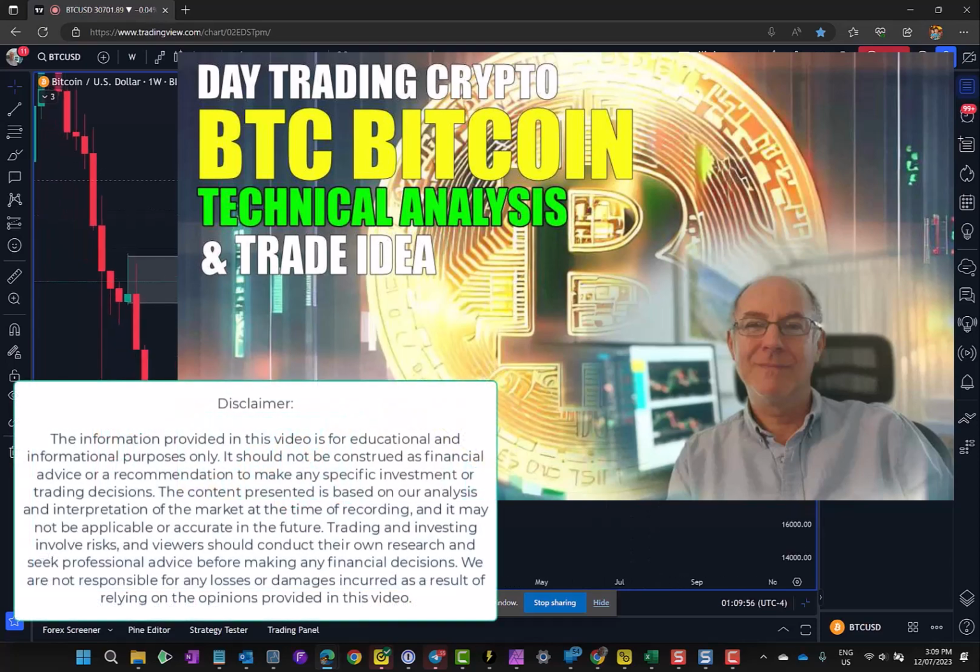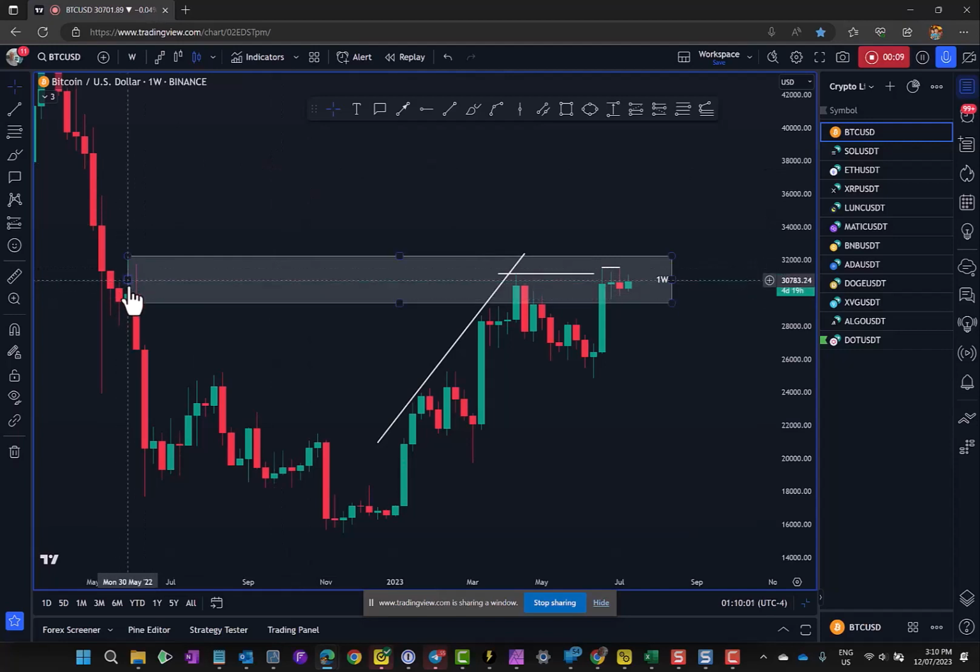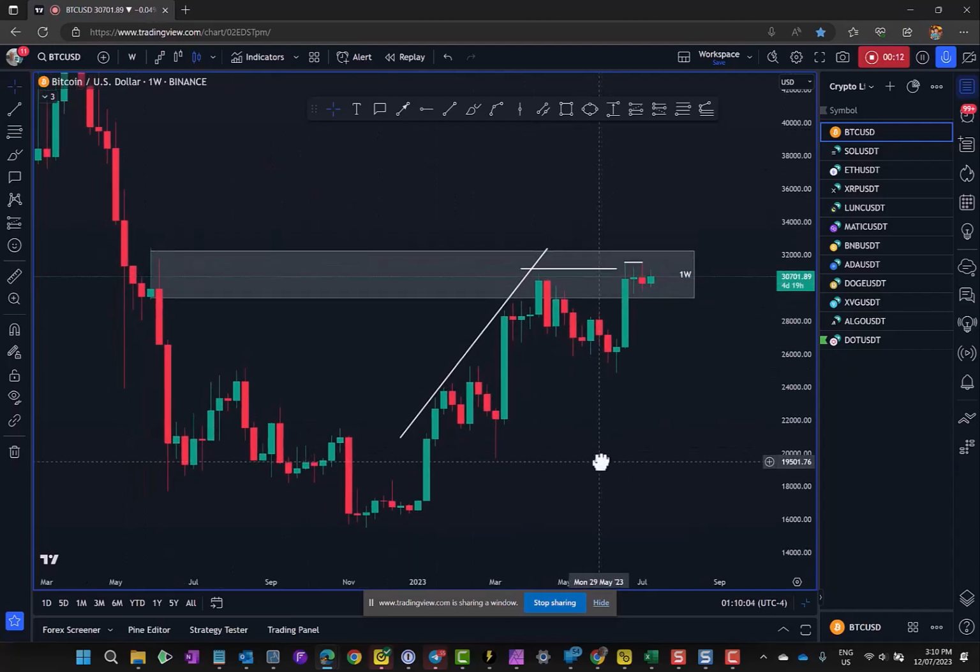Traders, Anthony here. I'm looking at Bitcoin. Interesting price action we have here on the weekly. So we've traded into this big level here, and what I've got marked up on the chart is this 3 drive pattern.